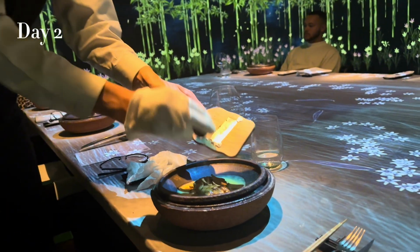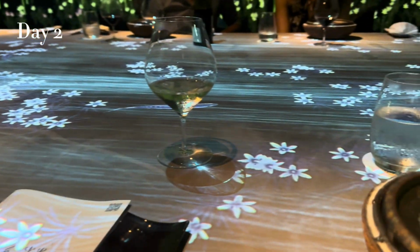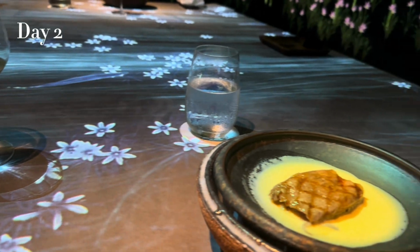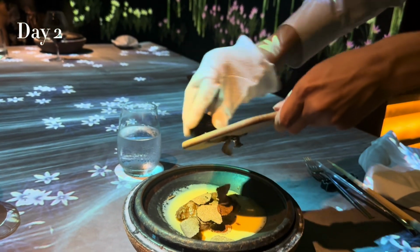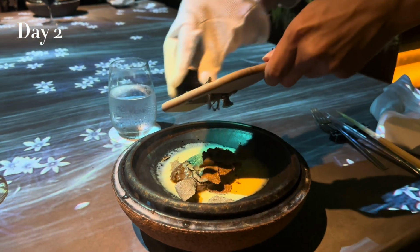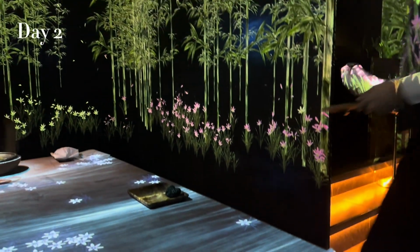The food was amazing and faultless. Since there's only 8 people per dinner seating, you can imagine this place gets very booked. So we did book this months in advance, so make sure you get it booked if it's somewhere that you want to go. I have to also mention that it is very expensive to eat here, as you can imagine.